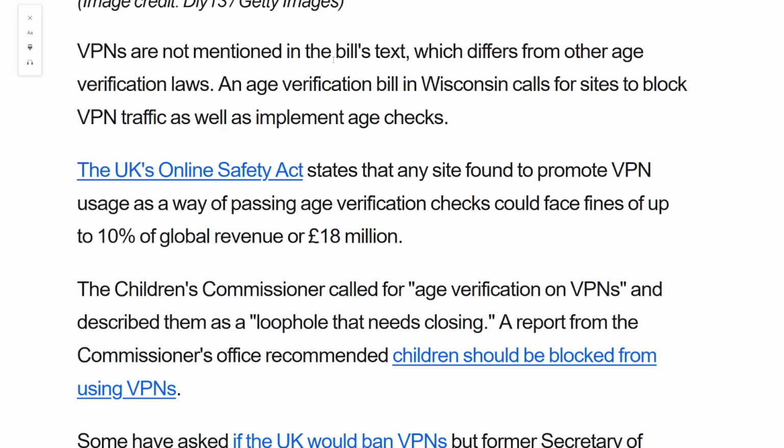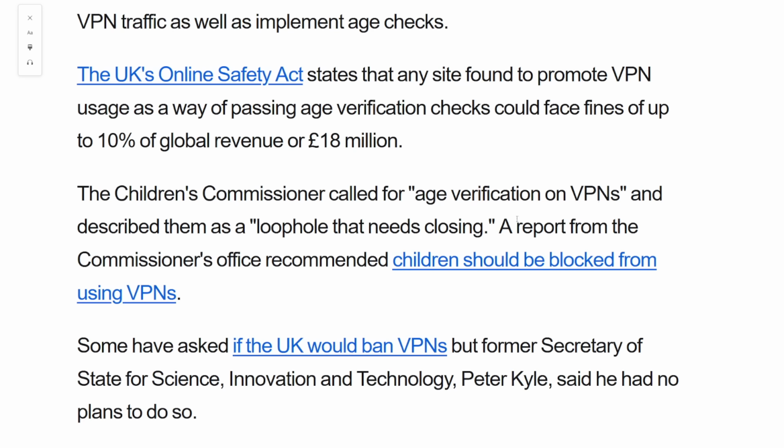VPNs weren't specifically mentioned in that bill's text, which differs from other age verification laws, because an age verification bill in Wisconsin, for example, called for sites to block VPN traffic as well as implement age checks. The UK's Online Safety Act, which is how we got into this whole mess in the first place, states that any site found to promote VPN usage as a way of passing age verification checks could face fines of up to 10% of global revenue or £18 million. The Children's Commissioner called for age verification on VPNs and described them as a, quote, loophole that needs closing. A report from the Commissioner's office recommended children should be blocked from using VPNs.